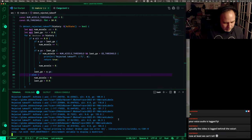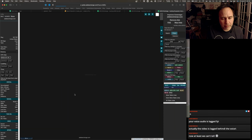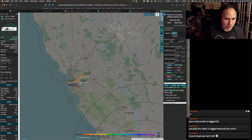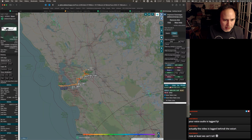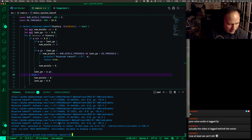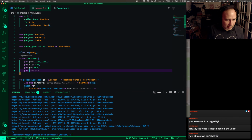Here we go, we got some. Let's just look at one. ADSB Exchange, if you don't know, this is a great flight tracking site. The cool thing about it is they don't censor any of the data. So we printed out the state. Oh, I forgot to save the timestamp. That's kind of important. All right, fine, we'll deal with timestamps now.